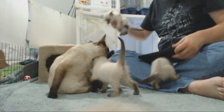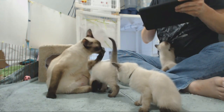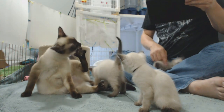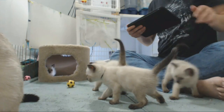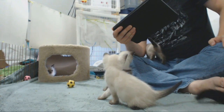That's a big gain for Keeli. So she gained 1.1 ounces. Interestingly enough, she lost 1.1 ounce yesterday. So she's back to 493 grams.